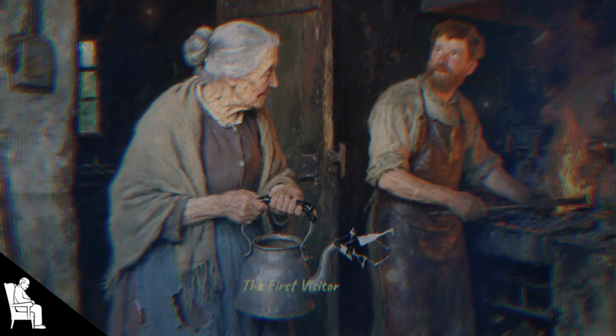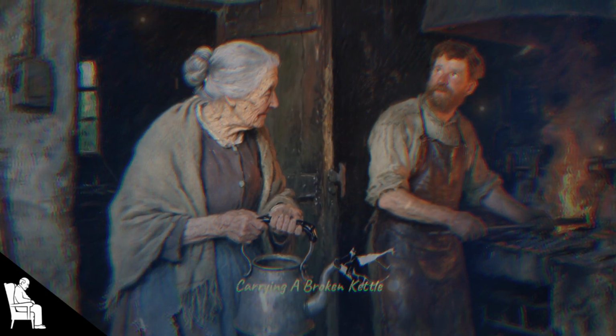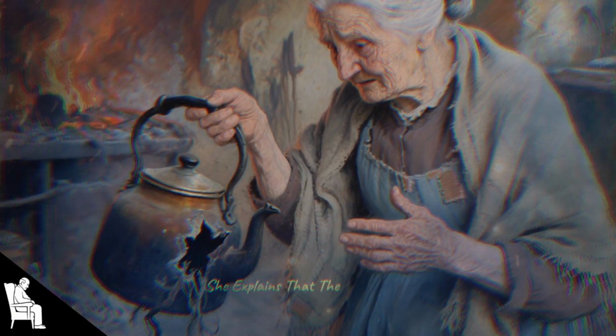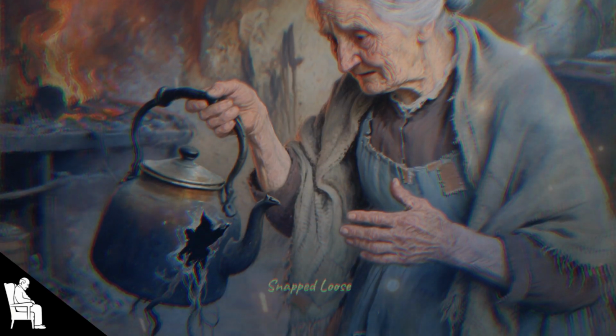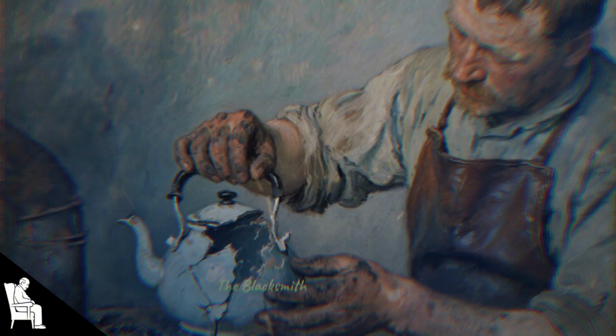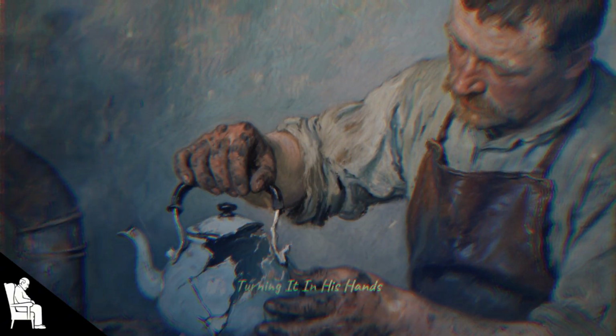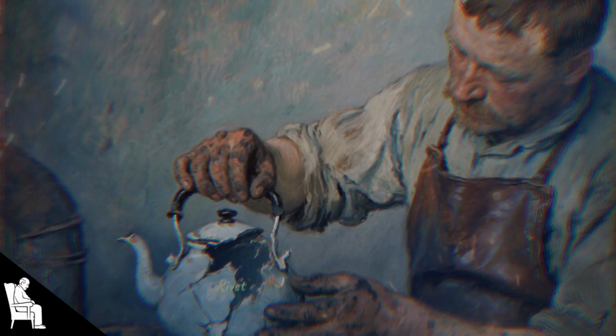The first visitor is an elderly woman carrying a broken kettle. She explains that the handle has snapped loose, and she cannot boil water without it. The blacksmith takes it gently, turning it in his hands, already planning how to rivet the handle back in place.